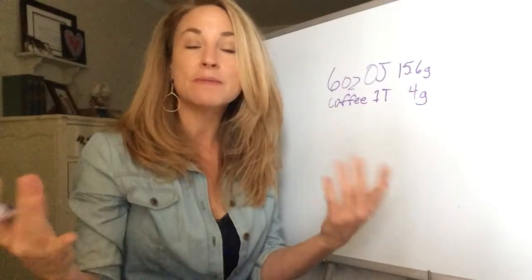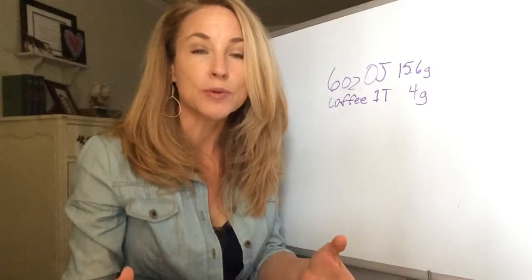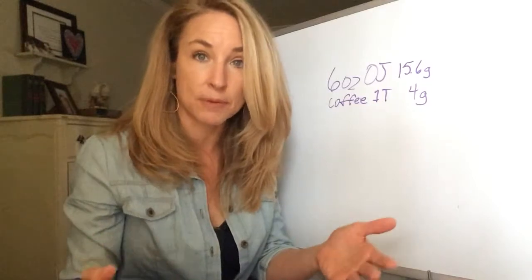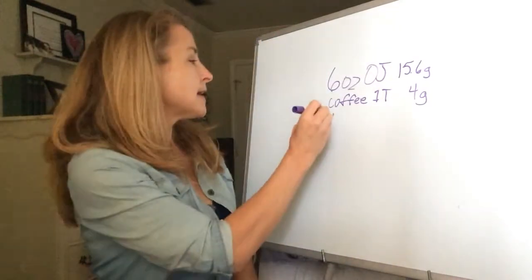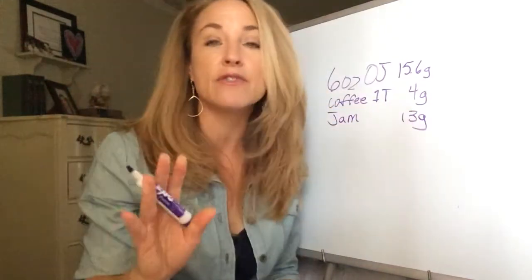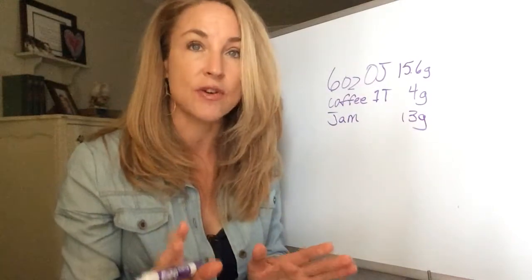All right, you have some whole wheat toast, and perhaps you want to put some jam on that toast. Let's just allow a tablespoon of jam, which is not that much, especially if you have a couple of pieces of toast. So we're just going to say a tablespoon of jam on your toast is another 13 grams. And I'm just doing averages. Some might come in lower, but some might come in higher. So I've looked up averages on this.